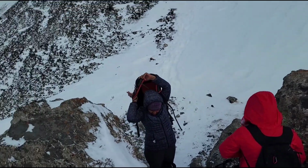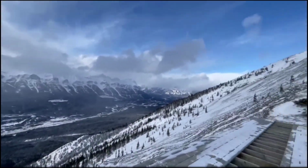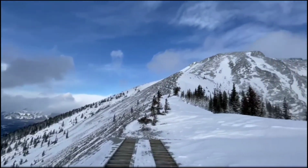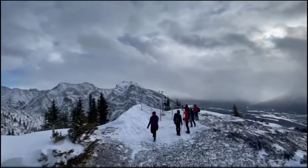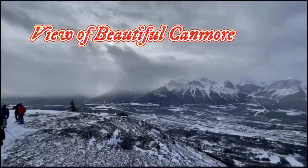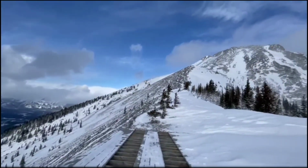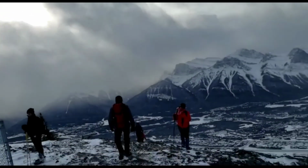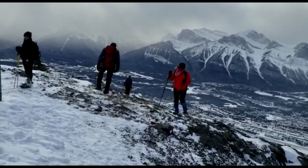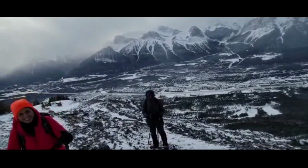I love this hike. This is a good shoulder season hike too. You can do this in the fall or spring when the snow is melting. There's the helipad. View of beautiful Canmore. Surrounded by the lovely mountains. Just amazing.